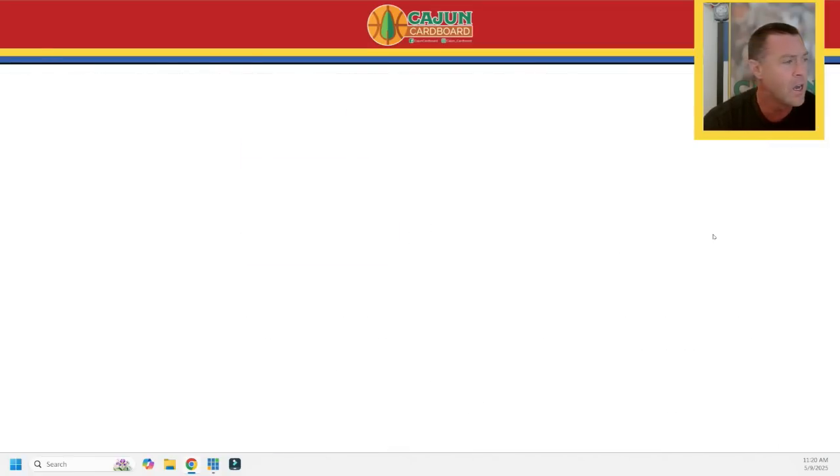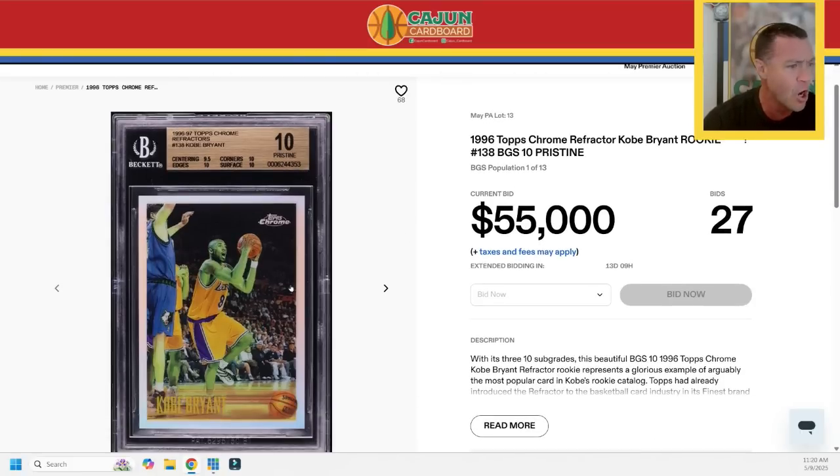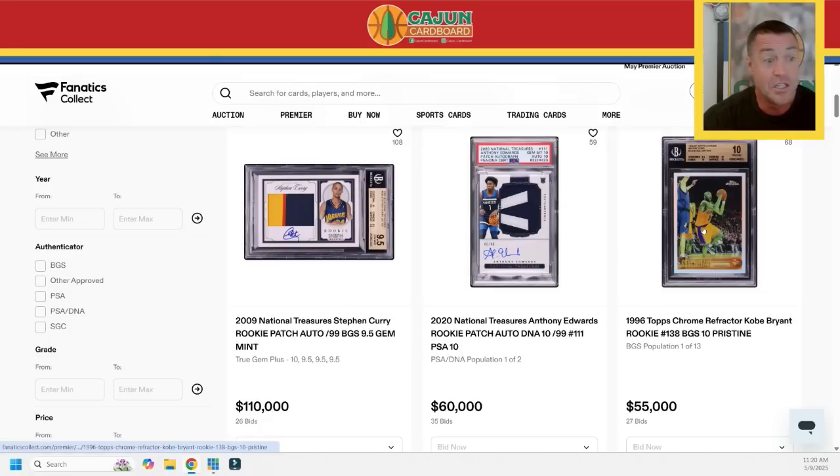How about a really green Topps Chrome Refractor Kobe BGS 10? This is where I just get confused. Like, it's just so green.